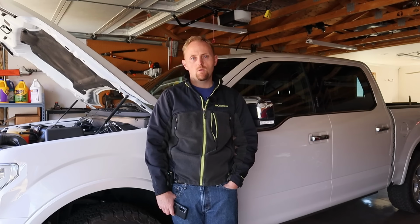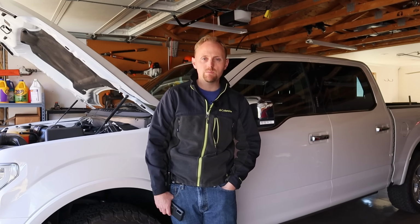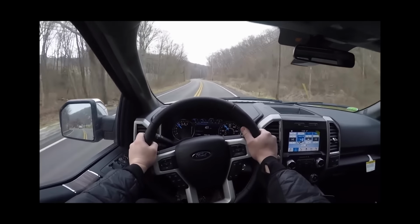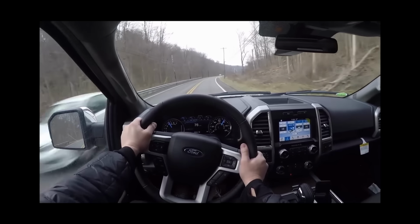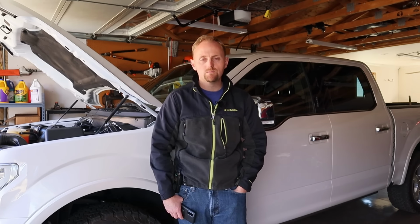Whereas the EcoBoost engines sort of sound like, you know, amplified vacuum cleaners. Now they do pipe a fake engine sound through the speakers, but it's not that convincing. I don't find it offensive at all, but it also doesn't really sound anything like the deep growl of the Coyote, or any V8 for that matter.